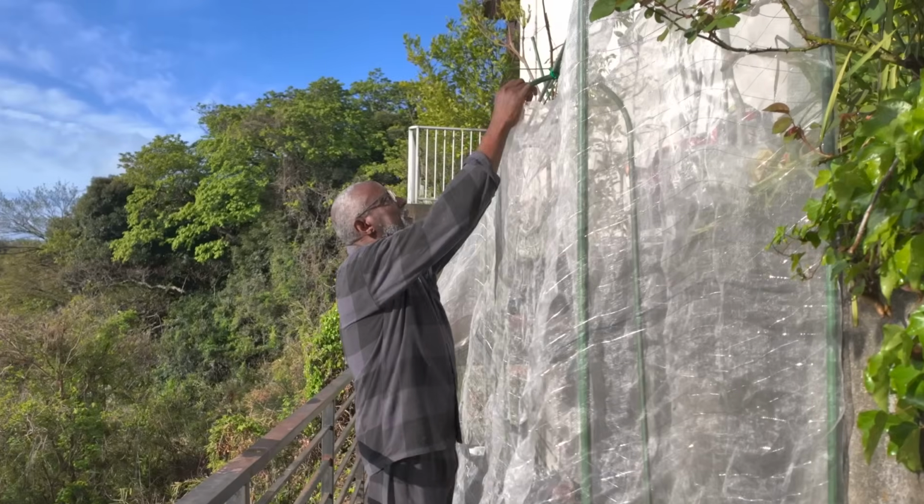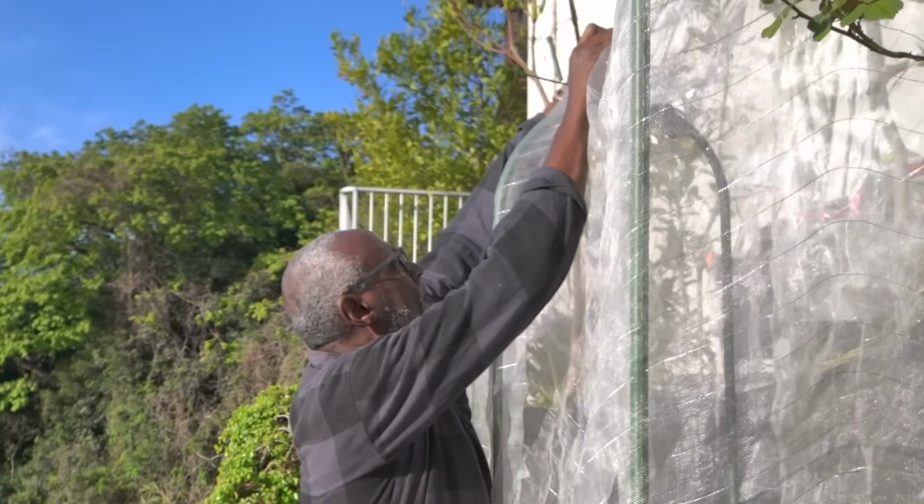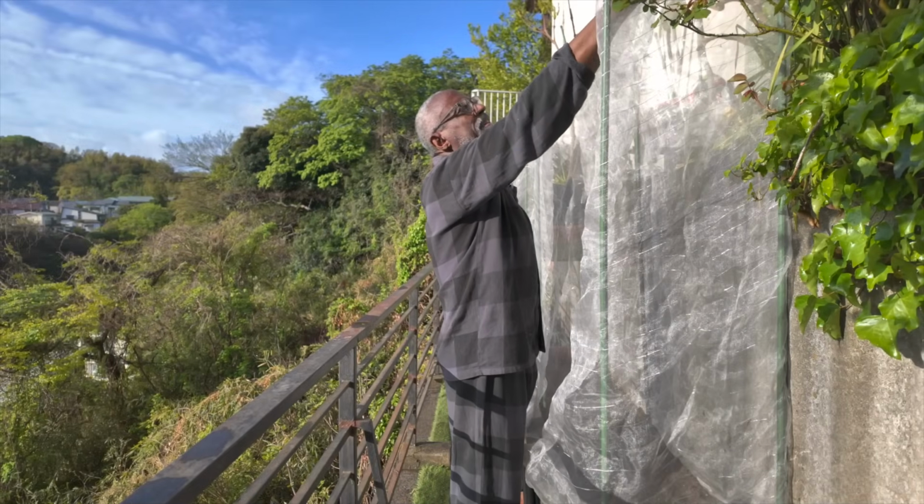What I do need to do is fasten the top here. I think maybe just simple twist ties might work for that. Let me get this done here. Yeah, I think that will work just fine. Okay, let me get that done.